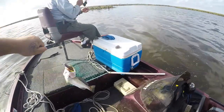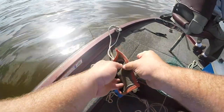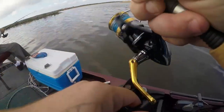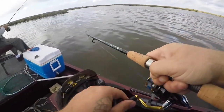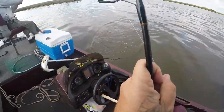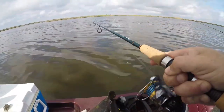There we go. Shake, shake, shake. Shake your gator mouth. We'll measure him. Nah, he ain't making it. There we go. Catching up to him. That's a keeper. Make him ski.